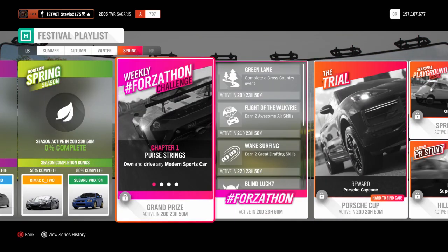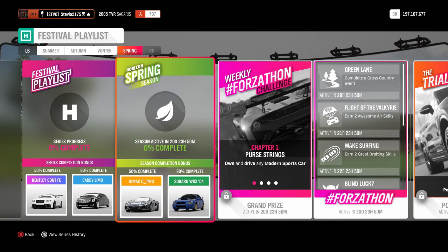But the final one is spring, and there it is, the 2004 Blob Eye. So after all this time making that car so rare, they're going to throw it in the Forzathon shop in summer, and then 3 weeks later in the spring season completion bonus. That to me is a little bit stupid.